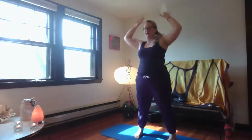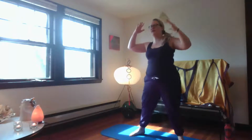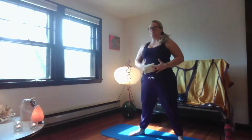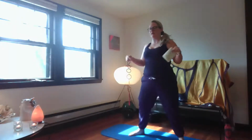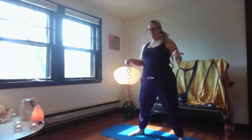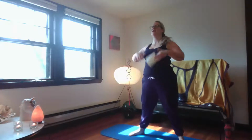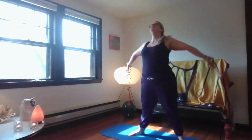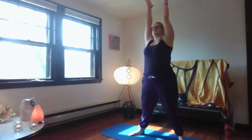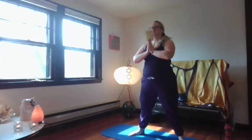Nice job bringing your hands down, taking your feet out. You should feel a little bit lightheaded and the fire should be burning in your belly. Slightly bend your knees. Deep breath in, open mouth, exhale. Nice job. From here, we're going to inhale our arms high, touching our hands at the top and then bringing them down in front of our heart.